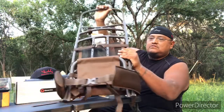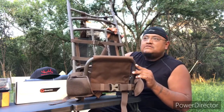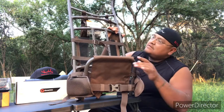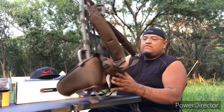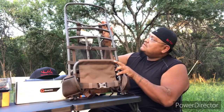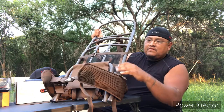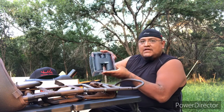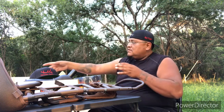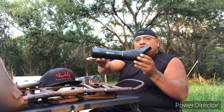Also got a frame pack from Rustic Ridge. It's a pretty nice pack. Put this down for the weight. If you're gonna carry out some game or you wanna carry out some antler, it's a nice little frame pack. Value of $70, I think. My son got one of these, he likes them. And also the binoculars were valued at least $80, the Bushnells. And the Simmons too is close to $90. I'm not too sure. I think it was $90.